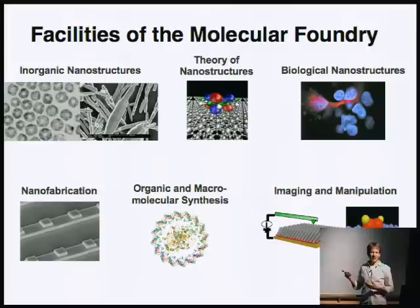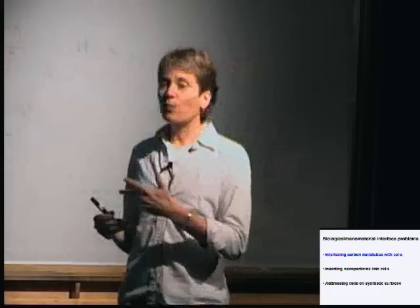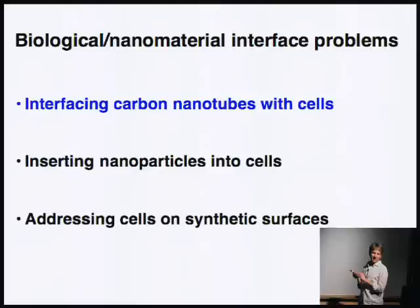So with that brief overview of what the Molecular Foundry is, I thought I could give you examples of three research projects from my laboratory that are highly collaborative with other scientists involved in the Foundry. In large part, these problems were brought to us by nanoscientists who thought that we, as biologists and chemists, could have something to offer. Those three projects are, first, interfacing carbon nanotubes with cells; second, inserting nanoparticles into cells; and finally, addressing cells on synthetic surfaces.